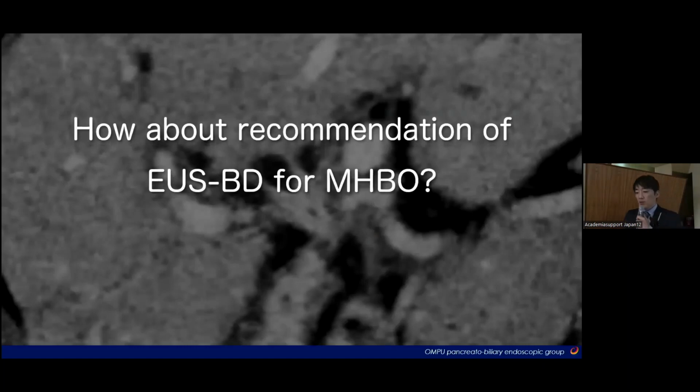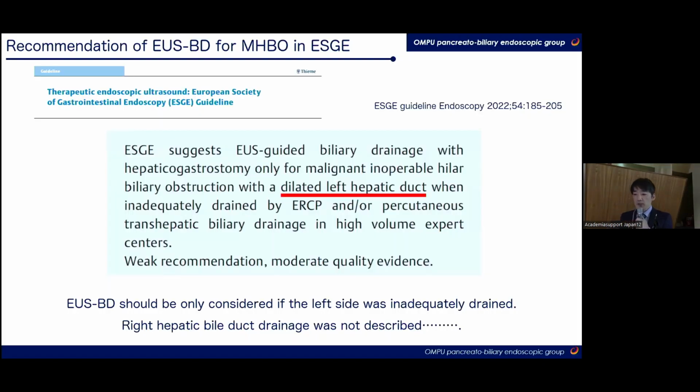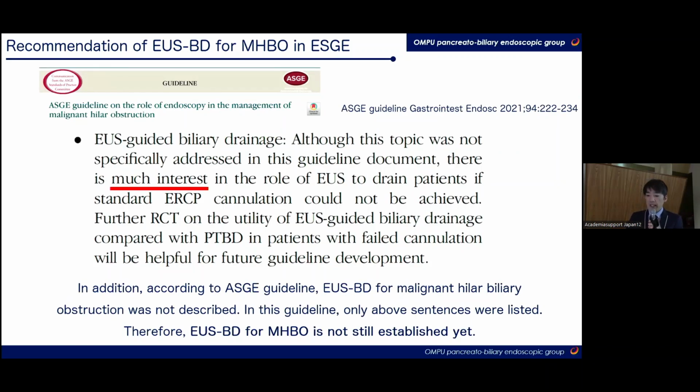So, how about the recommendation of USBD for MHBO? According to the ESGE guideline, USBD should only be considered when the left side was inadequately drained. Also, right hepatic bile duct drainage was not described. In addition, in the ASGE guideline, USBD for MHBO was not described.